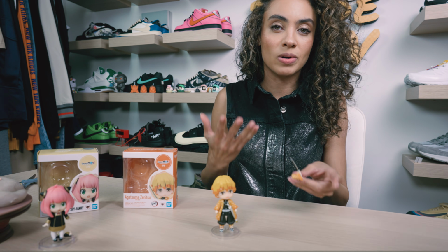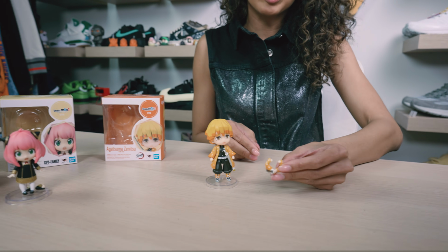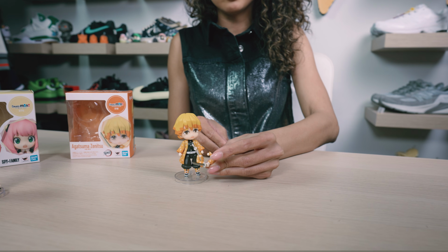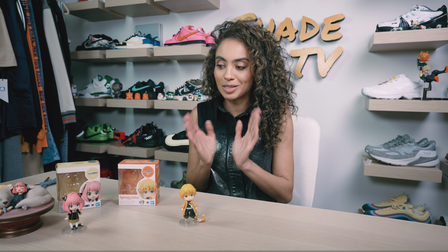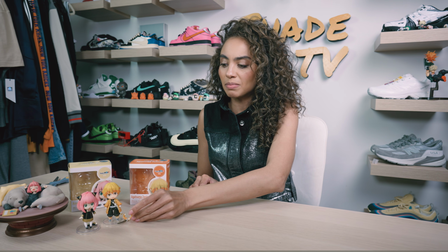All right, so now that we've got Zenitsu on his stand here, I honestly feel like Zenitsu's character has some of my favorite colors on it. It reminds me of kind of a sunrise or a sunset. We've also got this interchangeable arm position here. So this looks like it's more of a fighting position for him, but really cool that they've given us that interchangeable arm. And of course, we've got his really cool kimono that's his signature look. We'll put him over here with Anya. Maybe they can be friends.